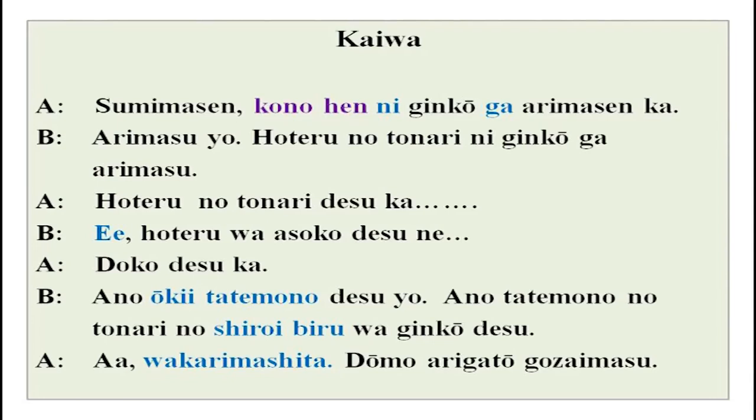So well, how much did you understand now? Tell me. I think most of it was understood by all of you. Whatever is left, we'll do it right away. I'll read this conversation once again for you and let us see how much you understand now. It's between two people, A san to B san. No kaiwa desu. So kaiwa, dialogue between two people.